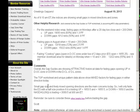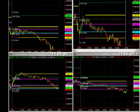But all this is really just noise because we ended up with basically no gap. So I was willing to trade, but I needed the indices gapping in the same direction to account for the small payoff, and we just didn't have that today. So it needed to be large enough to the upside, or small enough but not too big, or it needed to be down below 1650 in the ES. And I need the NASDAQ gapping down. So that didn't happen. We ended up with basically no gaps.